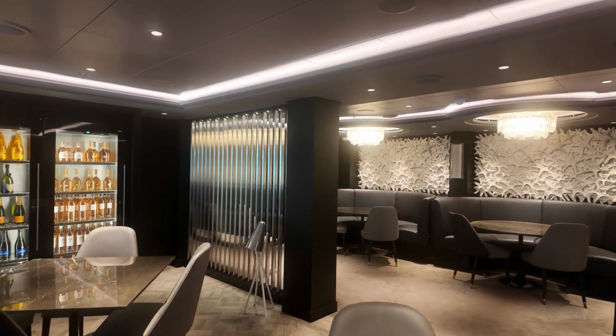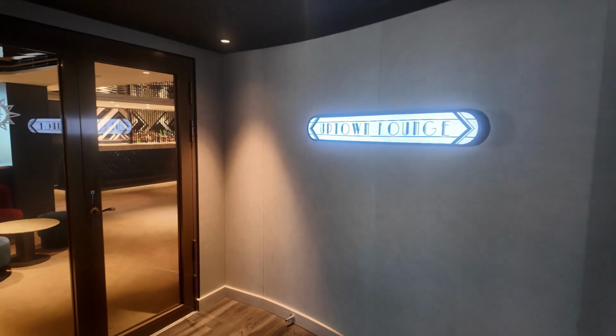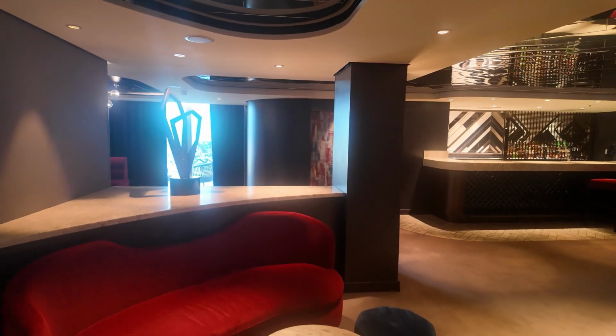Then if you come out of Ocean Key and you make a right, it's going to take you all the way to the back where you're going to hit the Uptown Lounge here. The Uptown Lounge is a cool, swanky little lounge in the evening. They do karaoke in here. They do Latin ballroom music in here in the evenings.